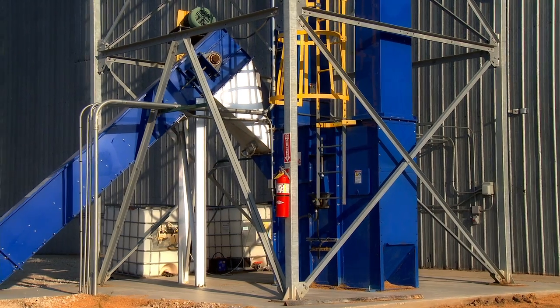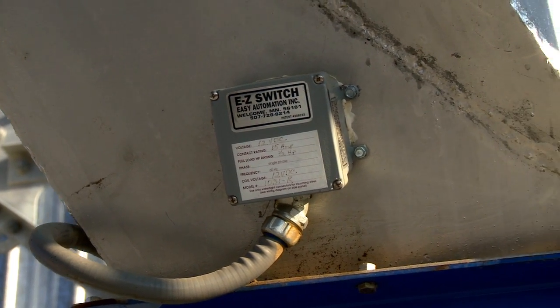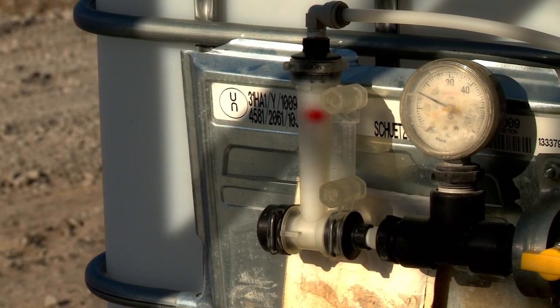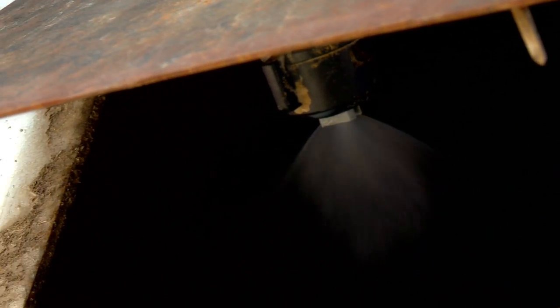Prior to loading a storage facility, set up the application equipment in a manner such that the commodity is uniformly treated as it moves into the storage facility. This ensures the commodity is protected from recurring infestations.